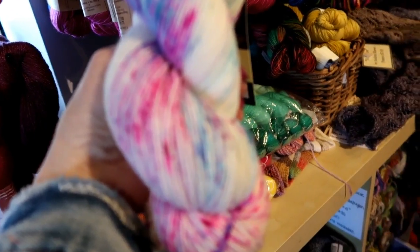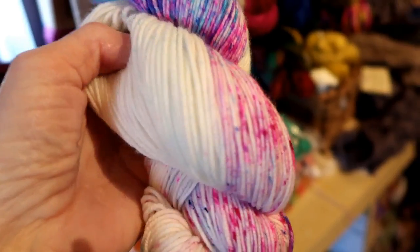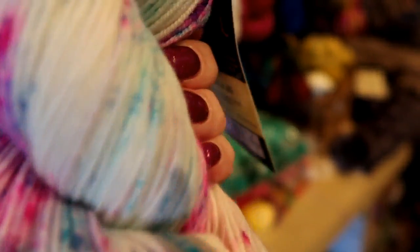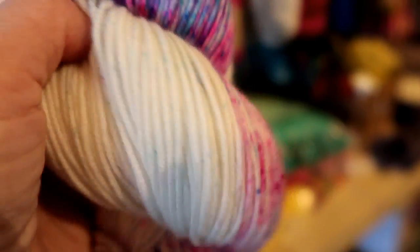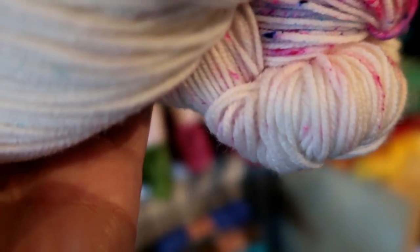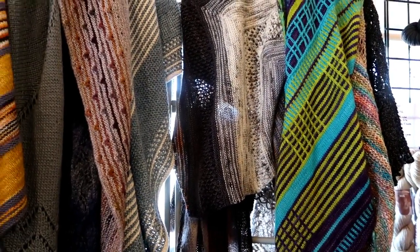Again, I'm not focused. Is this camera not focusing? There we go. It's just cream with pops of blue and pink on it, so it's really, really pretty. I think I'm actually going to get this skein and knit up some socks with it. What else do we have here? These are some of the samples. Touch autofocus canceled. I don't know why.